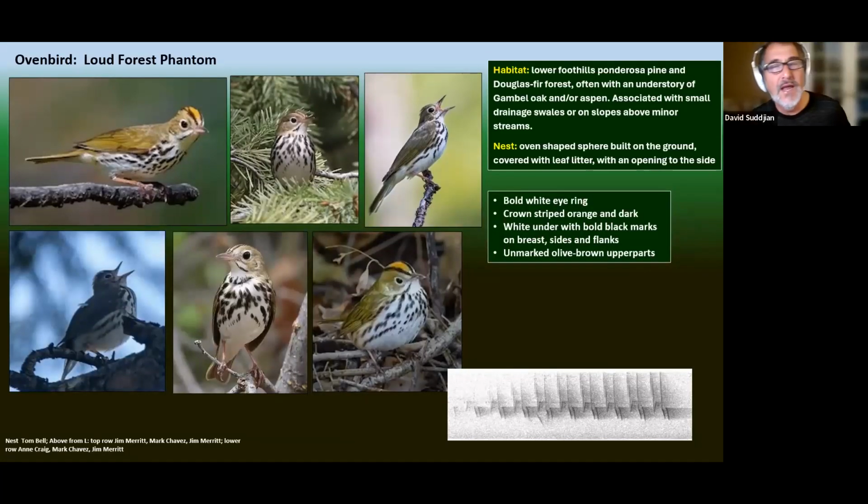So when you get a decent look, the ovenbird is not too hard to identify. It's pretty distinctive with that very bold white eye ring, a complete eye ring, and the crown pattern with an orangey stripe down the middle and darker stripes on the side. And then the underparts, so beautiful, always recalling to me a little bit of a wood thrush, with the very white underparts and those splotches and streaks of dark blackish coloring, make the ovenbird a very distinctive appearing bird. It's not a small one as far as the warblers go. It's a pretty decent size, and so they're not too hard to identify when you get a decent look. Their upper parts are unmarked, kind of an olive brown, depending on lighting.